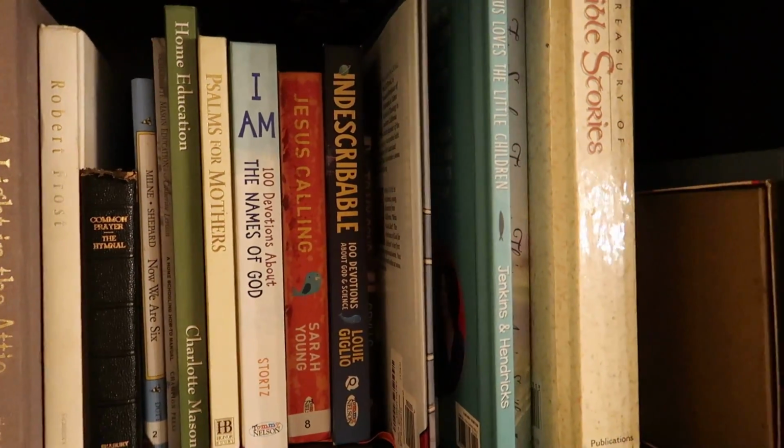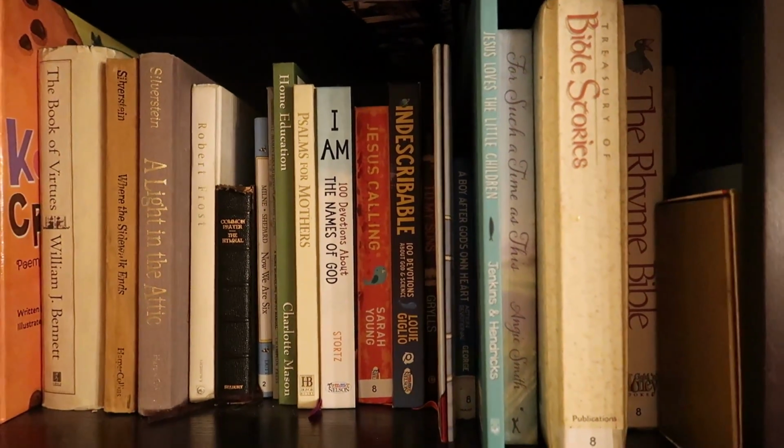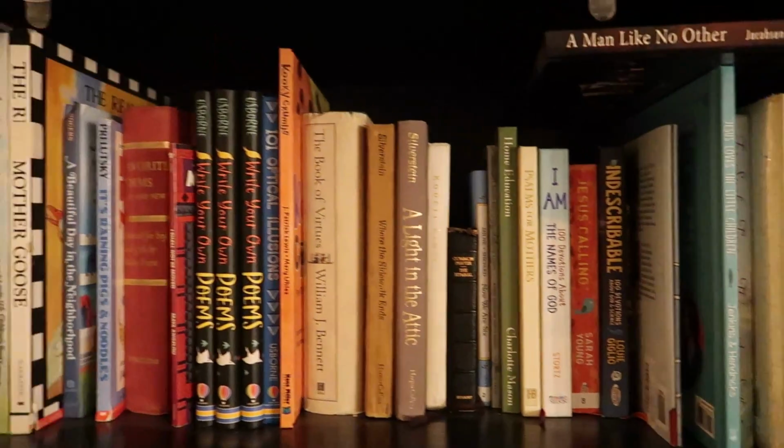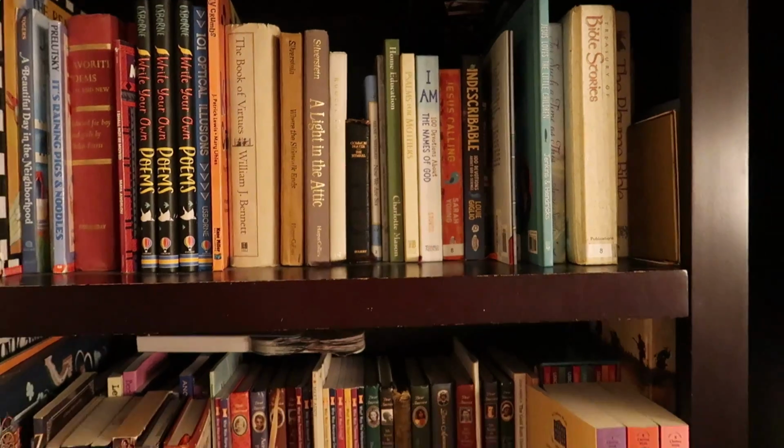And then on this side of the room, I have some devotionals as well, because we'll also grab those every now and then, and I just needed a different place in the house for those. So it's poetry and then some devotions down here at this end.